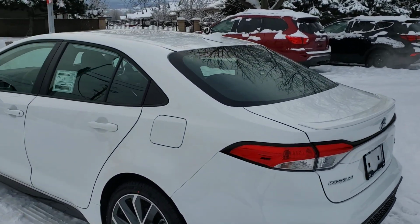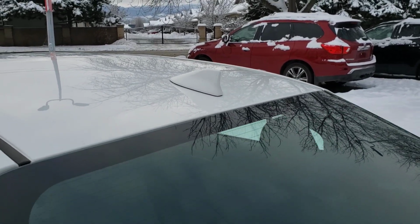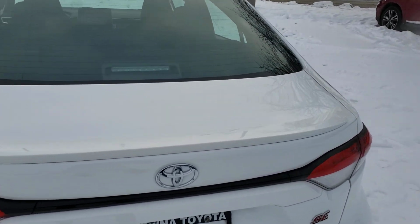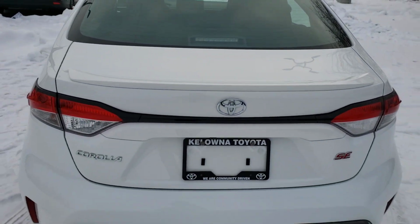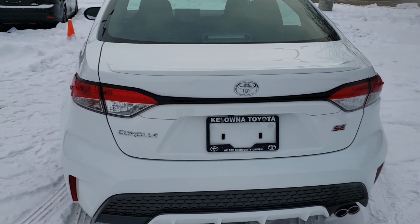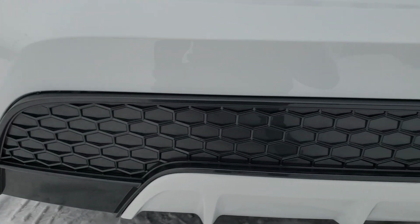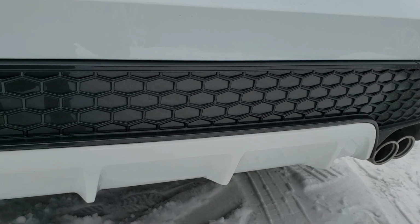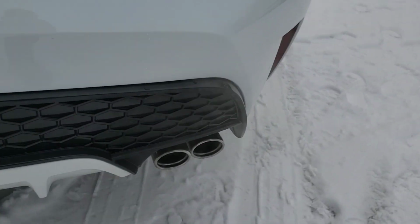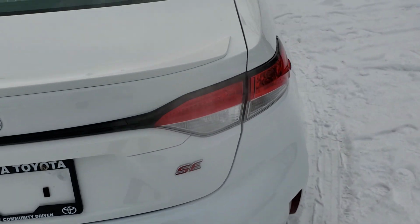And moving along to the rear, you'll notice the color matched shark fin antenna, as well as the color matched trunk lid spoiler. Back here you'll also notice the Corolla badging as well as the red SE badging. And you've also got that same great mesh pattern mirrored in the rear here, as well as this rear diffuser. In addition, you've also got the dual tipped chrome exhaust, continuing with that very sporty and aggressive look.